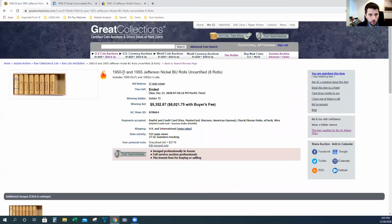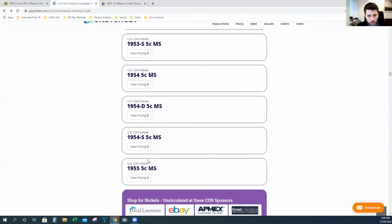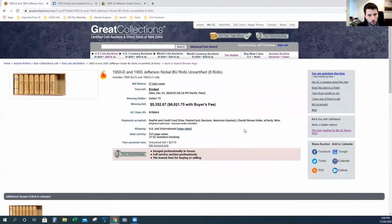You go back to the Great Collections auction, you notice this is broken up into 8 rolls total, of which 7 are 50Ds, and 1 is the 1955 Philly, which is somewhat ironic because the 1955 Philly is actually fairly common. Looking at the Greysheet at just $24 for that one. And what's amazing is Greysheet bid at the time was $2,118. And this sold for $6,021. Sold for essentially 3 times Greysheet.